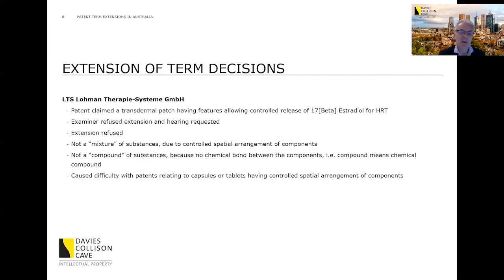Now, because of the way that it was decided, it became then uncertain whether you could get patent term extensions for capsules or tablets where there was a controlled spatial arrangement of the components. For example, a layered tablet where there's two or more layers containing active agents.